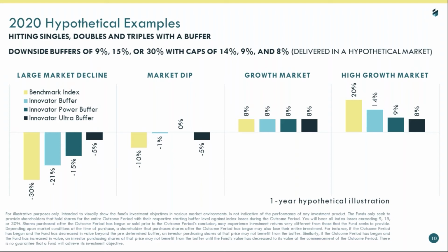For a market dip, let's say the market's down 10, the buffer would be down 1, the power would be flat, and the ultra would be down 5. I should also mention these are gross, obviously, so you would have some small negative because of the fund expenses. Growth market, if the market's up 8, all 3 of those funds, given where caps are at today, would experience the full upside potential over that 1 year period. And then in the very high growth market, 20% up based on current caps, we'd see a 14% upside cap with a 9 on the 15 buffer, and an 8 upside cap on the 30 buffer product.